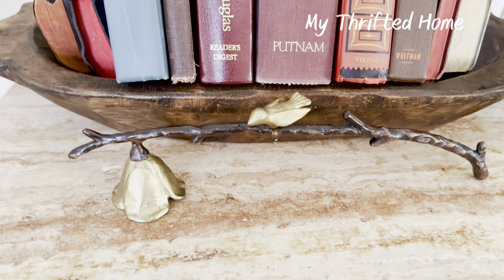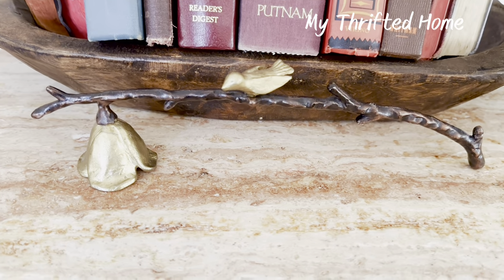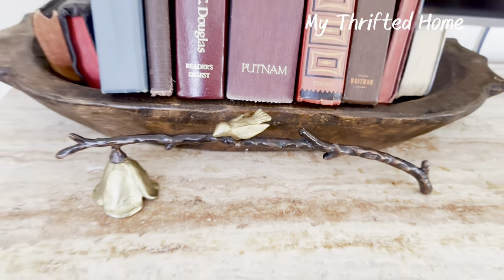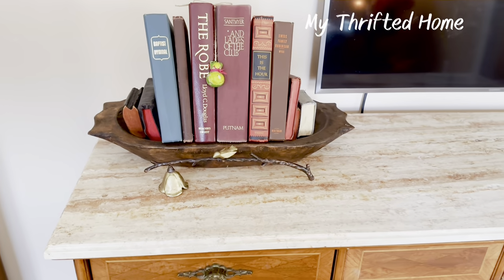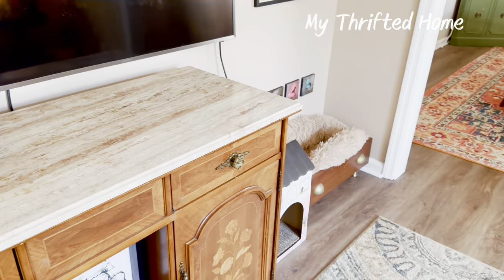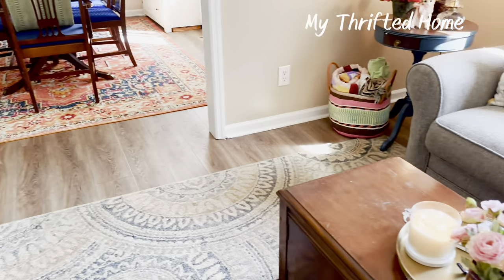And then this is a candle snuffer my husband gave me for Christmas. I love how it looks like a branch with a flower and a little bird. Plus, having that up there, it's something that Lexi can't really mess with. I almost have to toddler-proof the house for my cat.